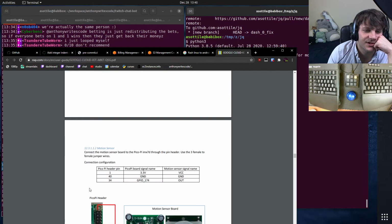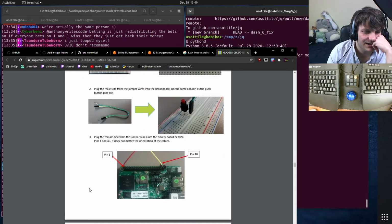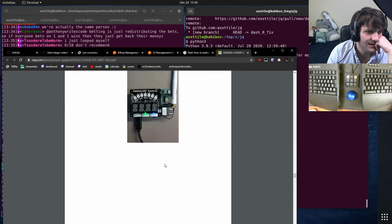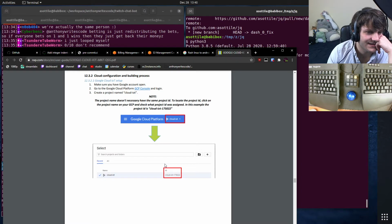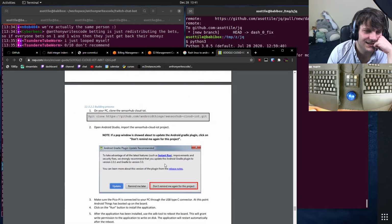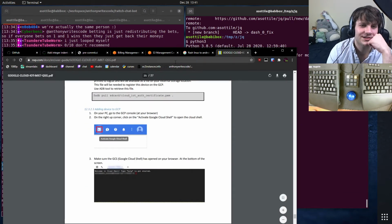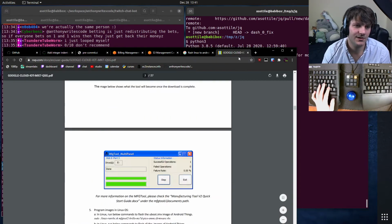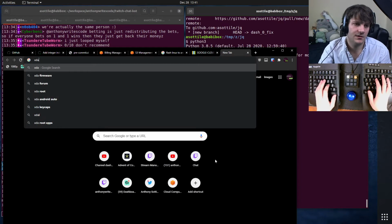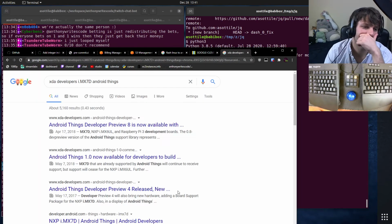But yeah, there's all sorts of really cool peripherals, and I can even do breadboarding stuff with it. Ethernet, Wi-Fi, USB power. That's cool. You could hook it up to GCP if you really want to. I don't think I want to do that. But presumably, there should be a way to root it. Check in XDA Developers. Yeah, let me grab the board name. XDA Developers, Android Things.